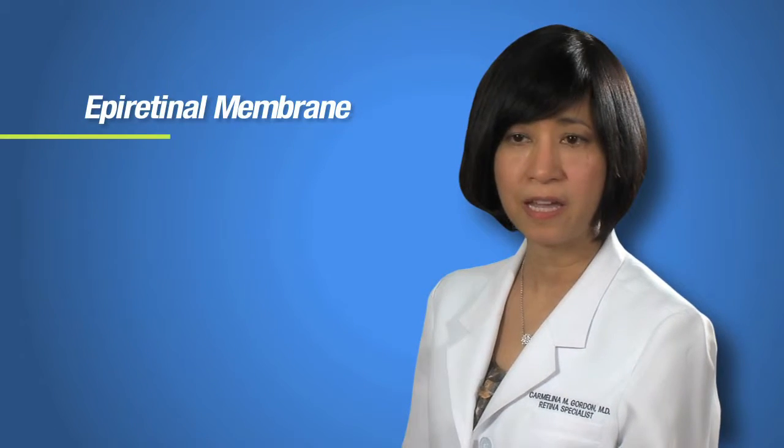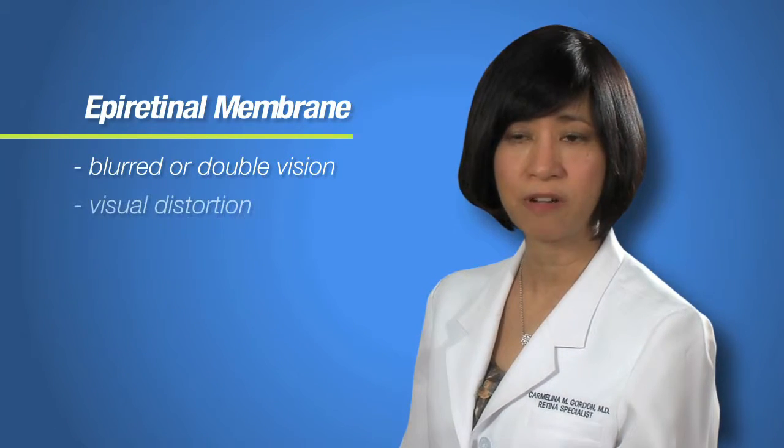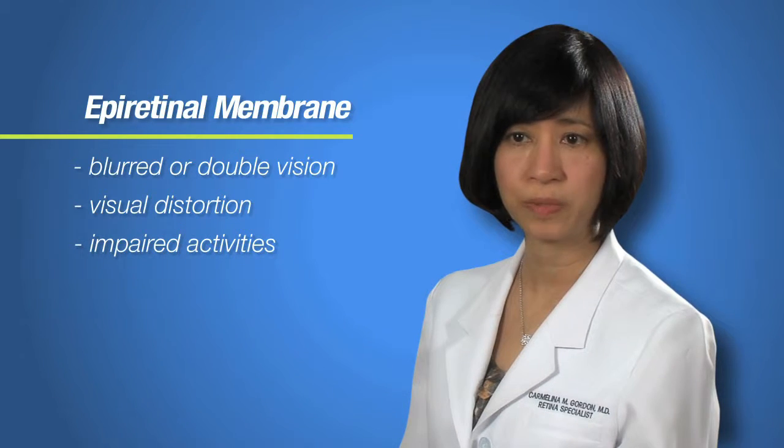An epiretinal membrane is a cellophane film that could develop on the surface of the retina. It is actually a very common condition and could be seen in about 80% of the population. It impacts the vision by causing distortion and potentially blurring of vision.